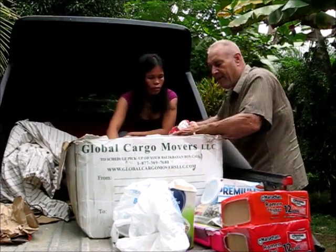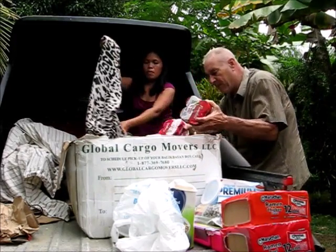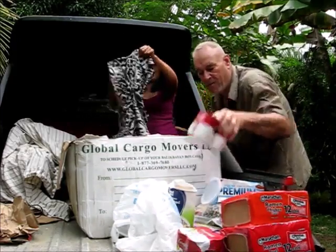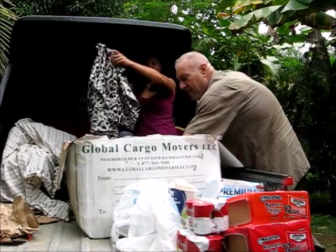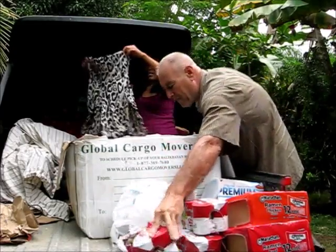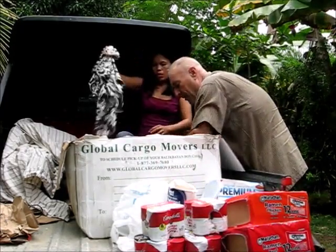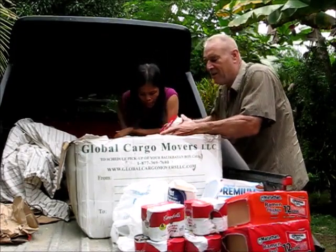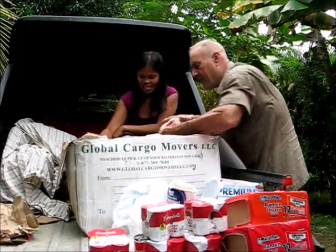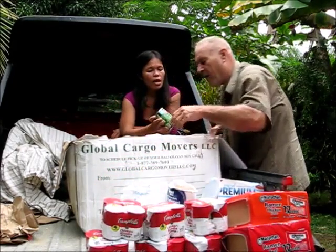Look at that. 4 packs of chicken noodle soup. Looks like at least 4 or 5, 6 of those. Holy cow. I'll set those in front for now. This one took a hit, good, but only broke the plastic. Holy cow. Wow, Cee Cee, you really put some stuff in here. 6 4-packs of Campbell's chicken noodle soup. That's incredible.